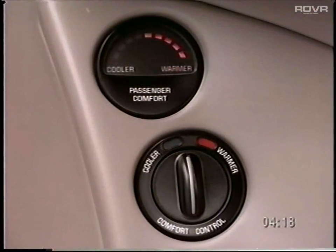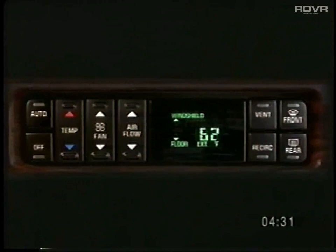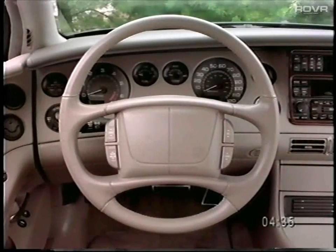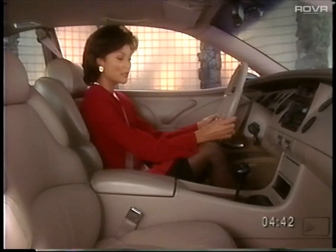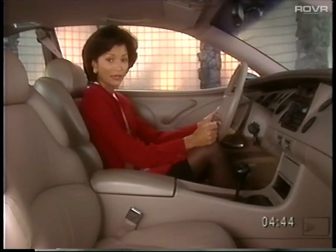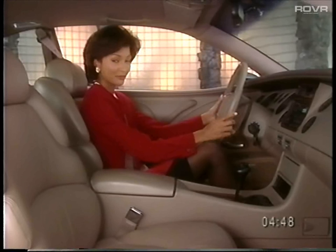For convenience, dual automatic ComforTemp lets the driver and front seat passenger have individual settings, while rear seat ComforTemp climate control outlets provide maximum comfort for rear seat passengers. Illuminated controls make the system easy to operate. Additional optional convenience features include steering wheel radio and temperature controls that let the driver operate the sound system or change climate control settings while keeping hands on the wheel and eyes on the road.